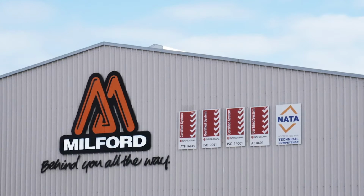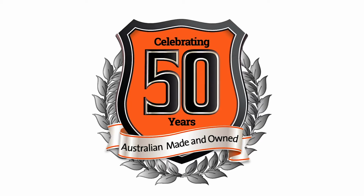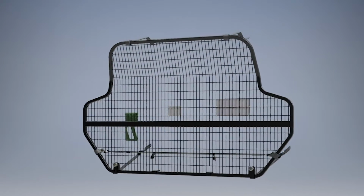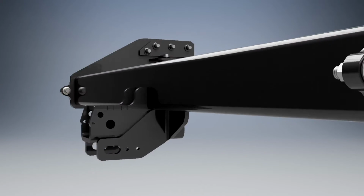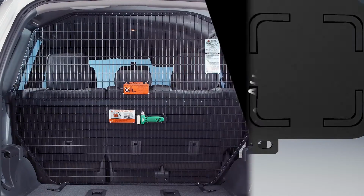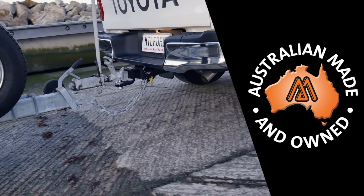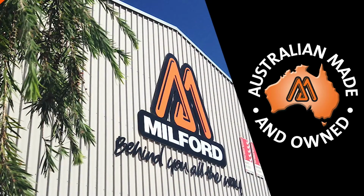Established back in 1968, Milford has been the leader in automotive safety accessories for over 50 years. With our pioneering history in the occupant protection category and breakthrough events in the towing solutions market, including our award-winning next-generation Towbars, Milford have continually set the benchmark within the automotive industry. Every cargo barrier and towbar is made right here in Australia, with our extensive range designed, developed, tested and manufactured at our South Australian headquarters.